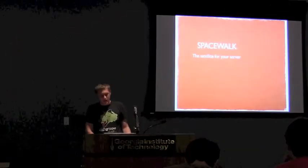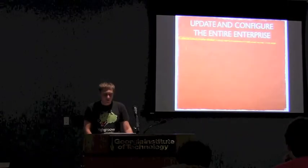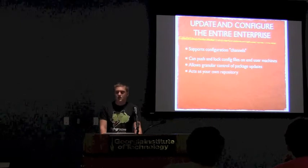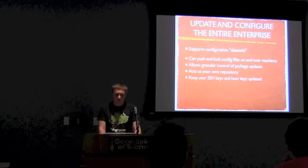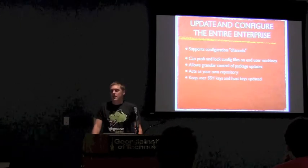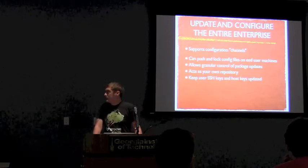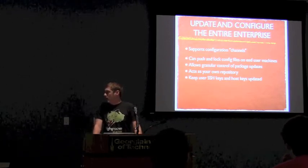Okay, Spacewalk is more for your IT people to worry about. It lets them mass manage packages across a bunch of servers and keep them all up to date. You can do this with many solutions. This is Red Hat's official solution. I don't like it that much.